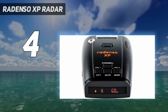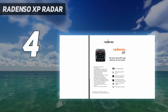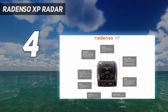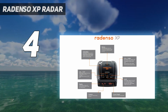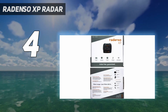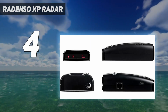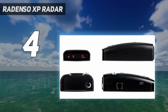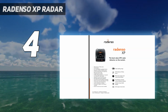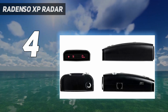Compared to the highest performers in our review, the Radenso XP is a lower-range detector. But if you drive in a more urban setting, this is not necessarily a bad thing, our tester added. The auto lockouts are less than ideal, but you can manually lock out stationary threats if necessary. The XP is a prime choice for anyone who values a quiet ride and doesn't want to break the bank. Should you need a long-range model, the Uniden R3 is a viable option at an even more attractive price.